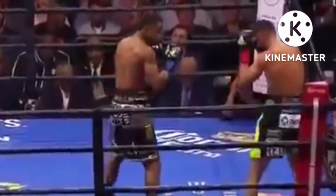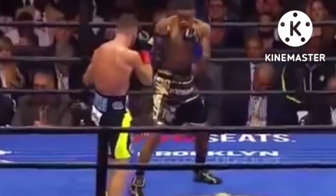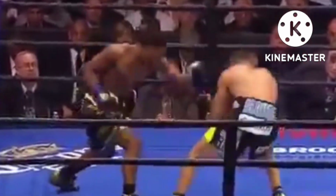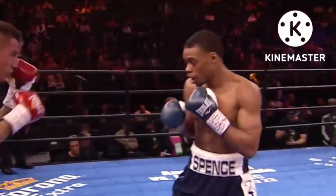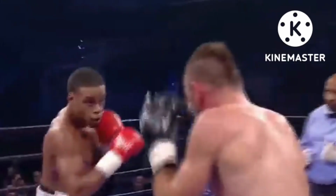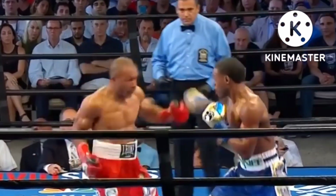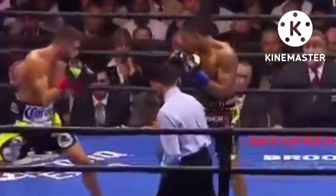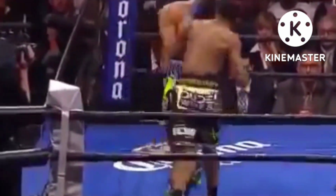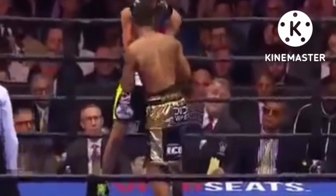This is why I call Kenny Porter's tactics with Sean the cheat code. Because Sean Porter is one of the only fighters that's faced Errol Spence that did not assume this position. He was able to move and maneuver Errol Spence out of position enough so that he would be able to withstand the punishment from Errol Spence for 12 rounds. Also a testament to Sean Porter's frame and body structure.